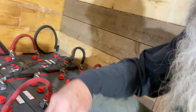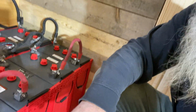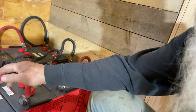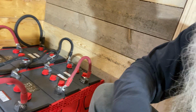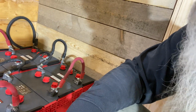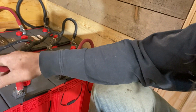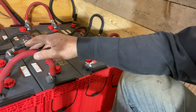So batteries on this system here, these are 6 volt Rolls batteries. Rolls is a brand of them. They're a regular solar battery. Trojan and Rolls, both, they just make heavy duty batteries to be either solar or like golf cart batteries and stuff like that. But anyway, it's a 48 volt system. These are 6 volt batteries, so they're all connected in series, which gives you 48 volts.